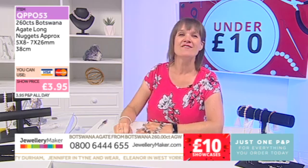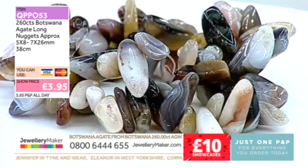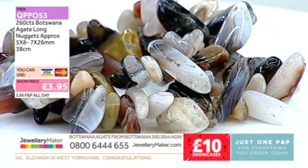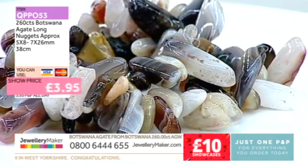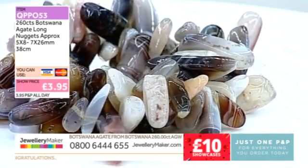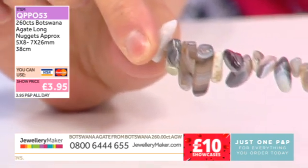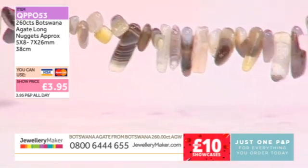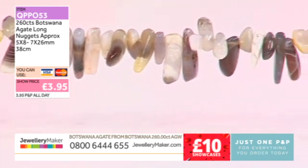Anyway, right then, so Botswana agate, lovely Botswana agate, and this is, again, fantastic value for money, my lovelies. £3.95, lots and lots of treats on there for you. Big carat weight, absolutely natural, beautiful markings, lovely tones of colour for £3.95.